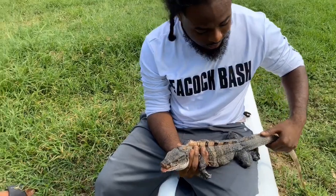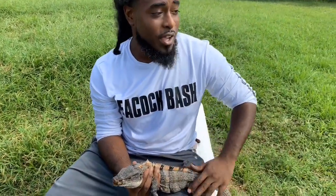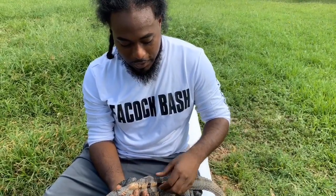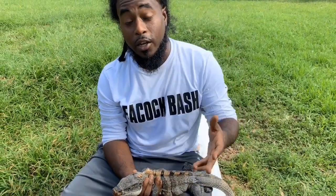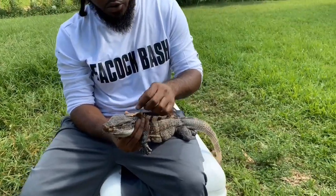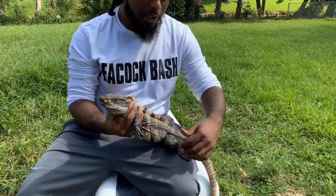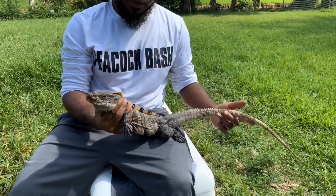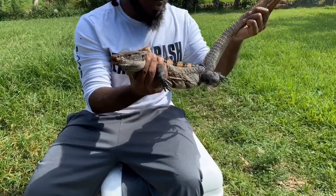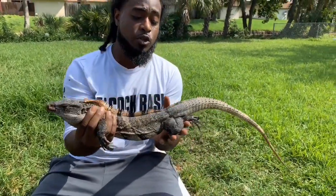All right, guys. So as you can see, we just completed our spiny tail iguana test. The reason behind that is just to show you guys, and the little kids out there who are in South Florida, in the woods, hunting and having fun, to always remember to be careful. These iguanas, specifically these lizards in particular, are absolutely no joke.